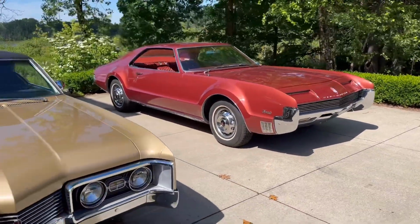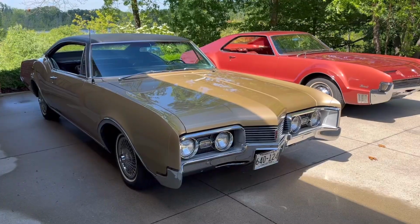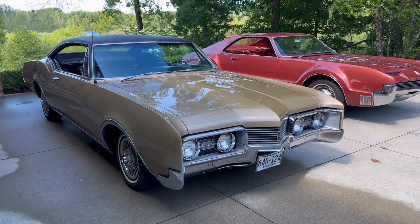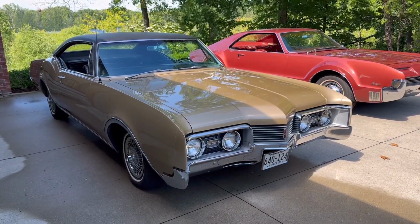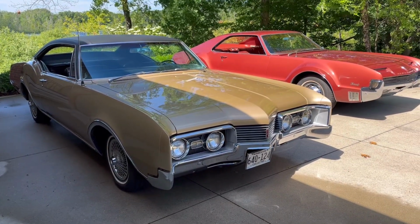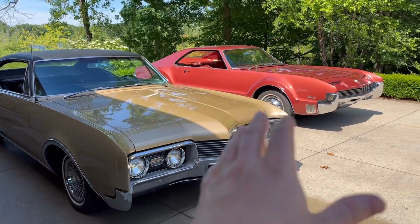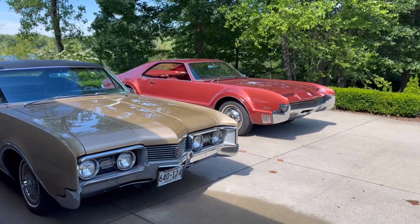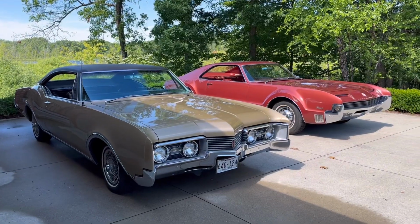By comparison, you've got this, talk about a mouthful, 67 Oldsmobile Delta 88 Holiday Hardtop Coupe. I almost can't even say it. Delta 88 Holiday Hardtop Coupe. And if you got the custom trim, it was the Delta 88 Holiday Hardtop Custom Coupe. That is a mouthful. But this car had a base price of $3,300, or about $30,000 to $35,000 in today's terms. So you have quite a big gap, $30,000 to $35,000 versus $45,000 to $50,000 for the Toronado. So somewhere around $12,000-ish incremental difference in base price between these cars.